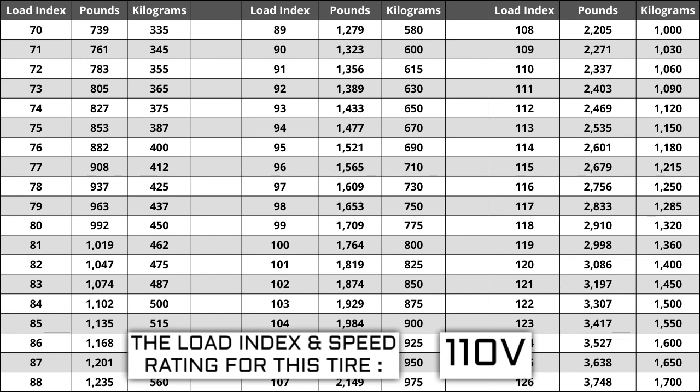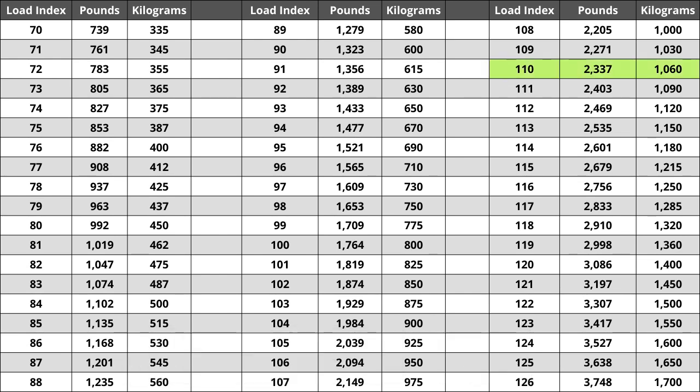If you replace your tires and the new ones have a lower load index, the tire has a higher likelihood of bubbling and eventually blowing out. So make sure you pay attention to this when buying your set. For the tire we are looking at today, the load index of 110 represents a weight capacity of 2337 pounds. For my metric system using friends, that would be a capacity of 1060 kilograms.